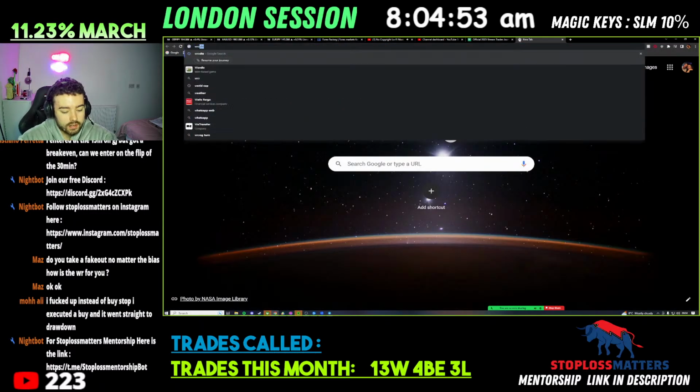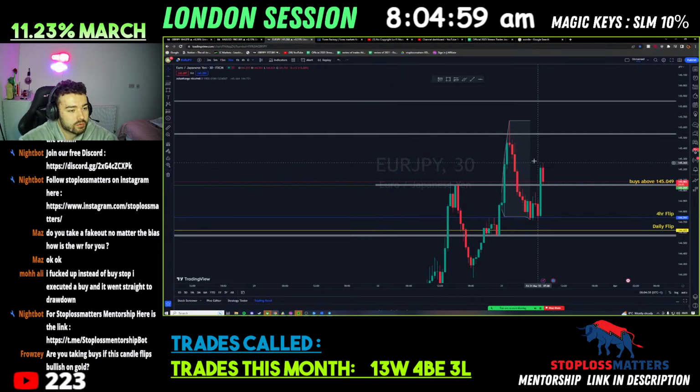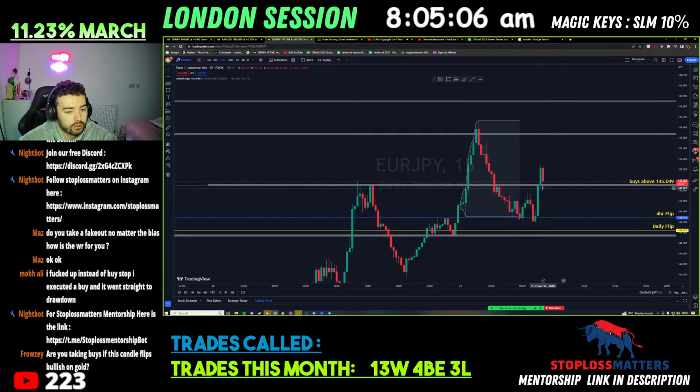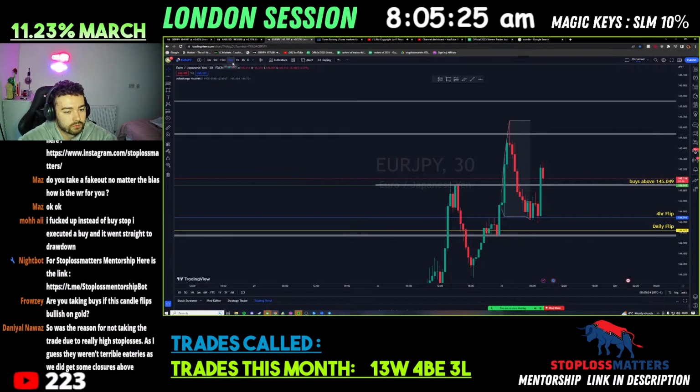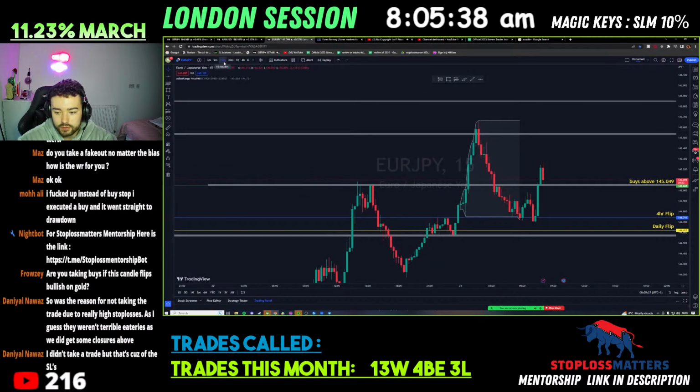While we're waiting a little bit longer here, let's play a little game of Wordle. I know people will probably be asking, Max, are you going to look for this, maybe re-break the high on EJ here? I want this wick to come a little bit further down, I think, into this zone. So there's a reason for not taking the trade due to the high stop loss. That's the first thing. Second thing is the hourly has to make the lower wick, which it's doing now. So yeah, we'll just see. I don't think I have to rush into this.